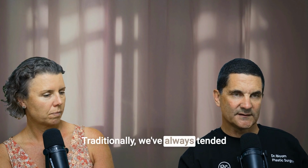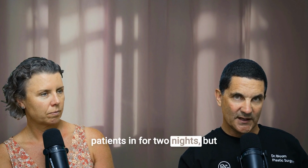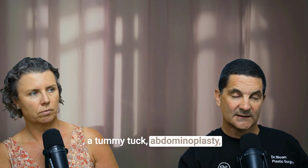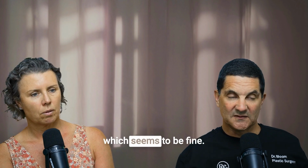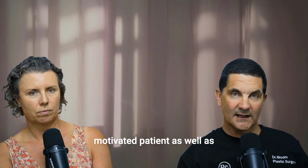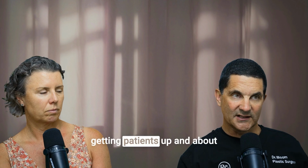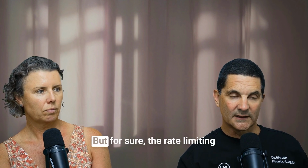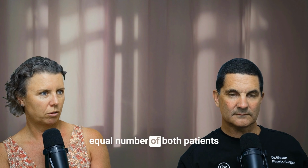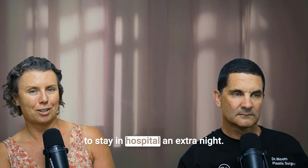Traditionally, we've always tended to keep body lift patients in for 3 nights and abdominoplasty patients in for 2 nights, but I'm definitely doing more body lifts with a 2-night stay, same as a tummy tuck, abdominoplasty, which seems to be fine. I think the key with getting out of hospital is having a motivated patient as well as staff who are really focused on the discharge planning and getting patients up and about and confident walking around. But for sure, the rate limiting step is the tummy tuck part. And the drains, probably equal number of both patients would go home with drains, and having a drain in is not a reason to stay in hospital an extra night.